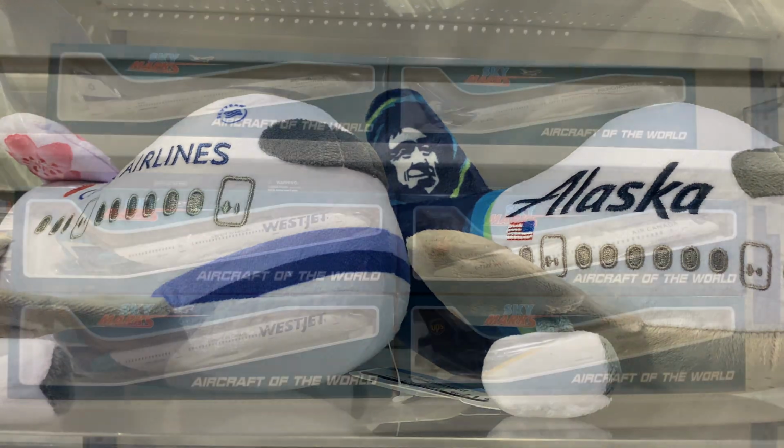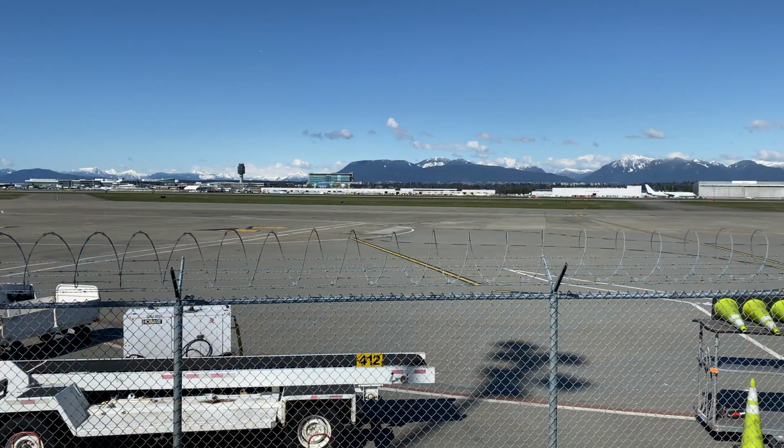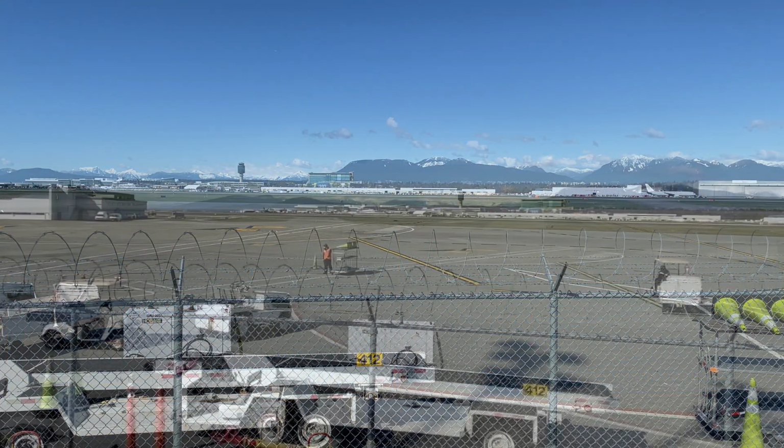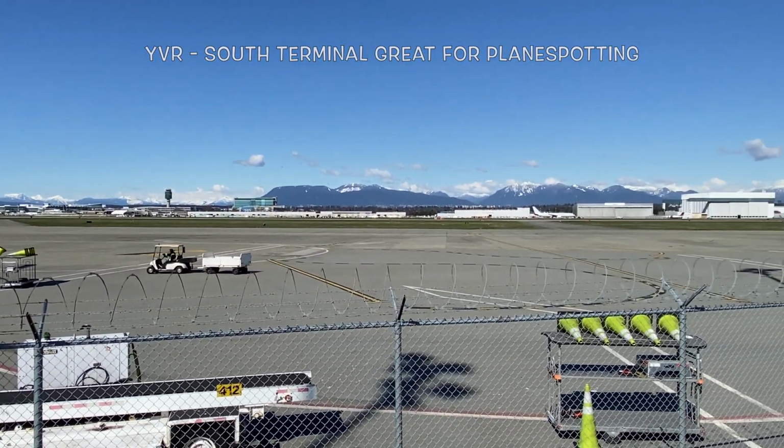He does also have a selection of Skymarks models that are not metal but plastic, and they are usually cheaper. They do have landing gear for more of the wide bodies, but not for the narrow bodies. Here's a view from the South Terminal at the YVR Airport, close to where Flight City is. So if you ever come to Vancouver, please check out Flight City.